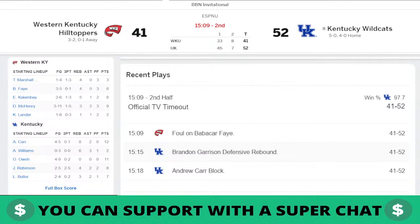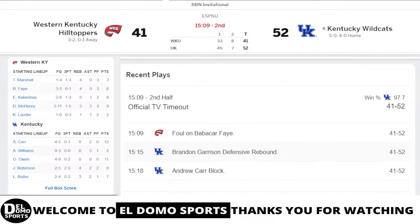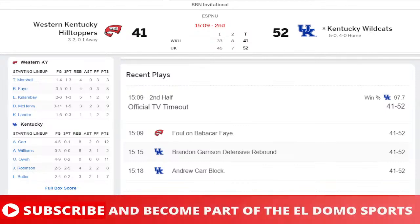Here's a good nugget for you, Hal. Five minutes gone by in the second half, and the Hilltoppers do not have a second half turnover. That is good, and there are plus-one scoring in this half, so that's how you overcome a 12-point deficit, just a little bit at a time. 52-41, WKU down 11.